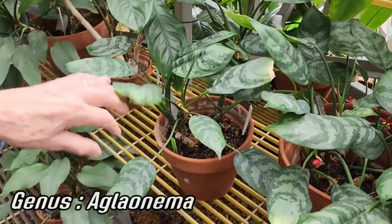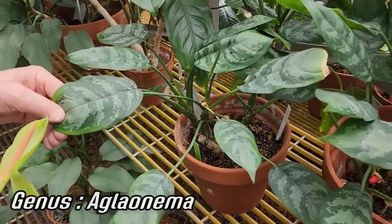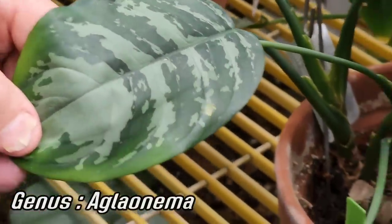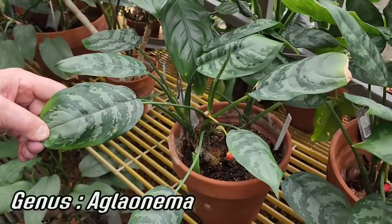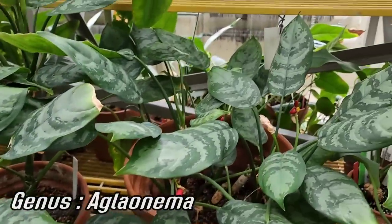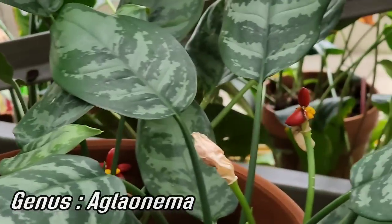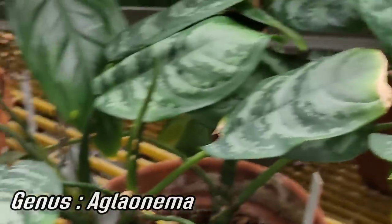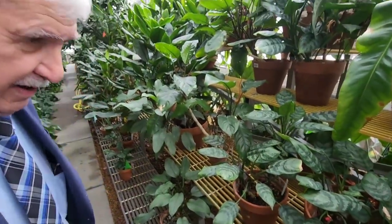What is this? Aglaonema. And aglaonemas are terrestrial plants. They're very much like Dieffenbachias, and they often have these variegated patterns. Sometimes they're astonishingly beautiful. Aglaonema has, I don't know, perhaps 150 species, but they're very colorful. Most of them are very beautiful plants. And they're Asian, so I don't have a whole lot of them, but if you were in Asia, you'd see them all over the place.